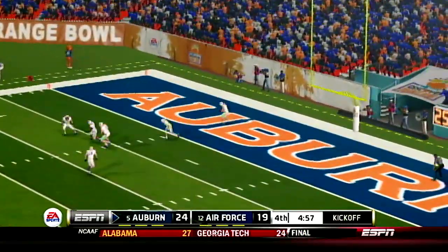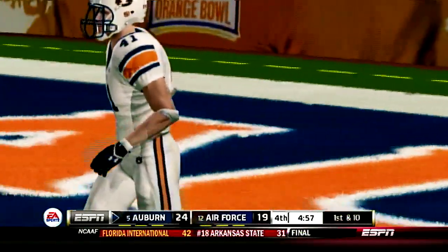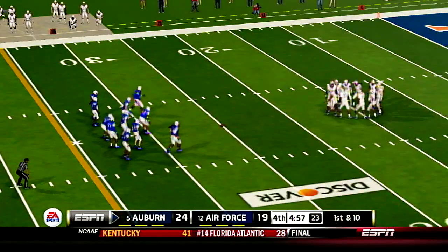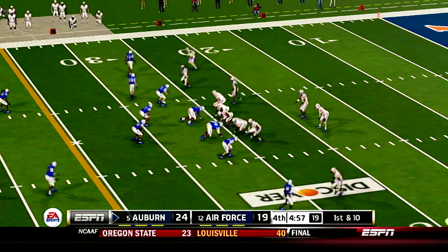Nice kick, plenty of distance. This one's going to be down in the end zone for a touchback. Both teams realize that when the ball is snapped, we're one play away from a very different ball game.